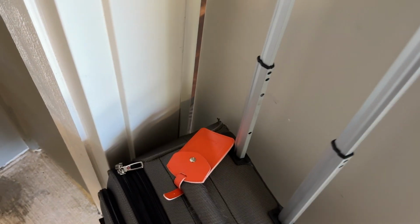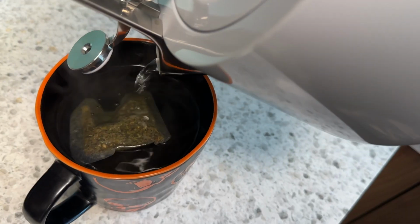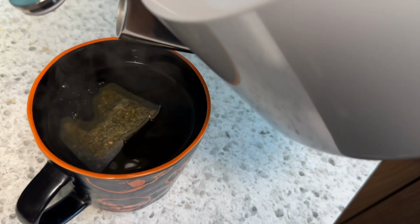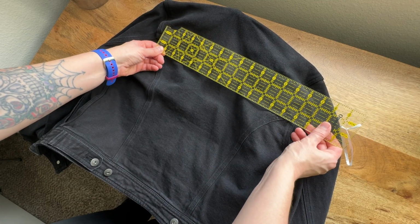Once returning and then recovering for a minute from Midsummer Scream, I jumped into updating my denim jacket, which will include all the super awesome patches I just collected at the convention.